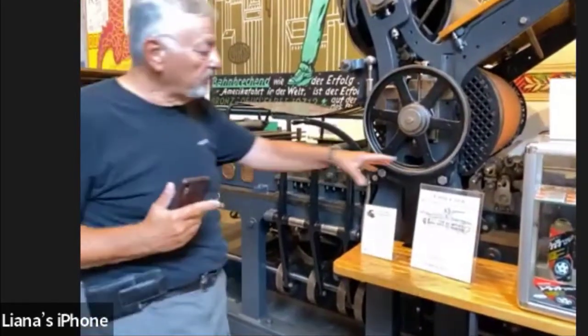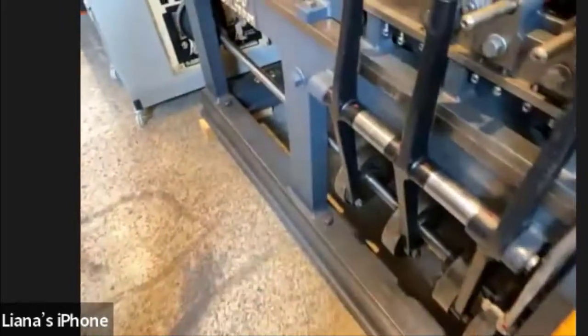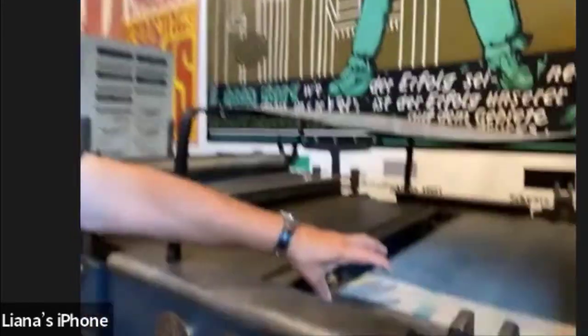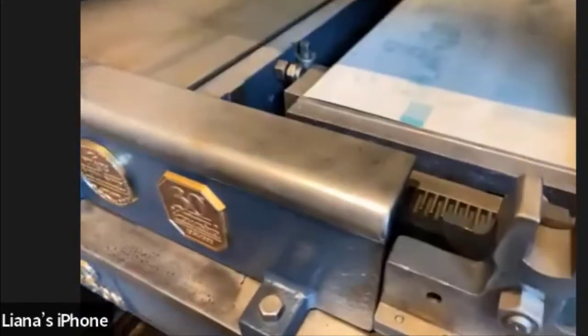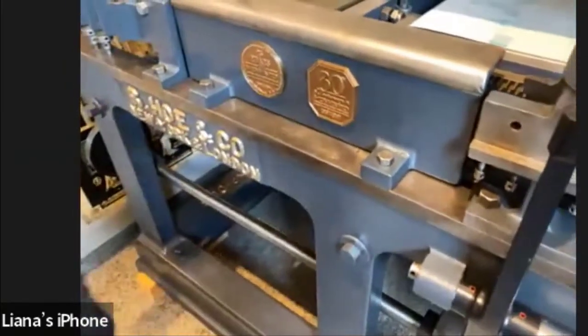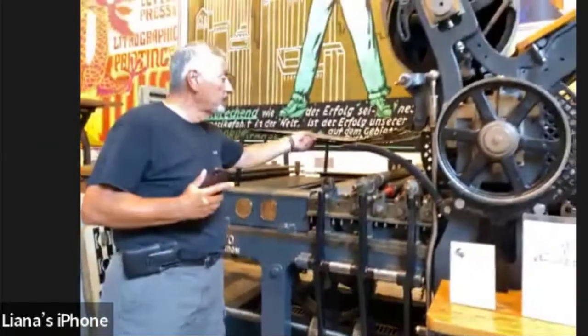It has a dampening unit here. You can see the cloth covered dampener. And you have an inking unit here with an ink fountain, etc. And inside this unit here, we have a big piece of cast metal, but originally it would have had a stone like that, a lithostone, that would have been fit inside here. And they had jack screws so you could lift it up and down because as you know, the stone, after you polish it, it gets smaller. But this was the only way to print on metal.